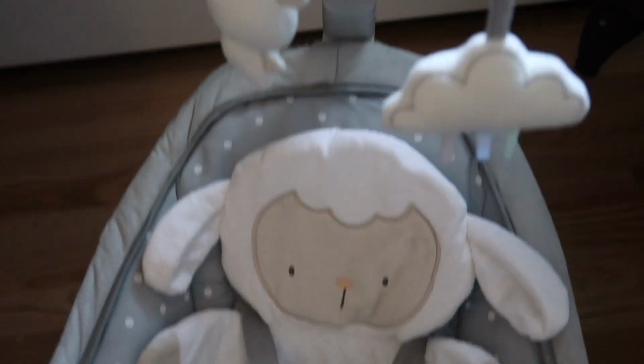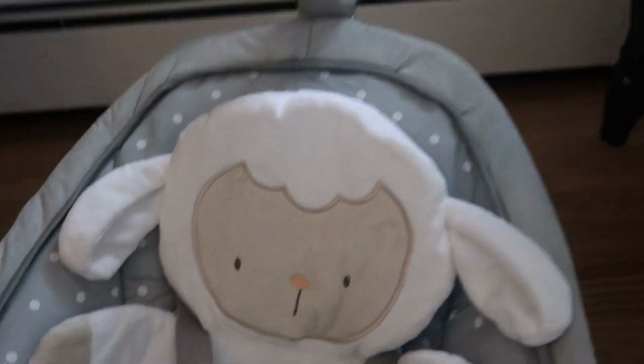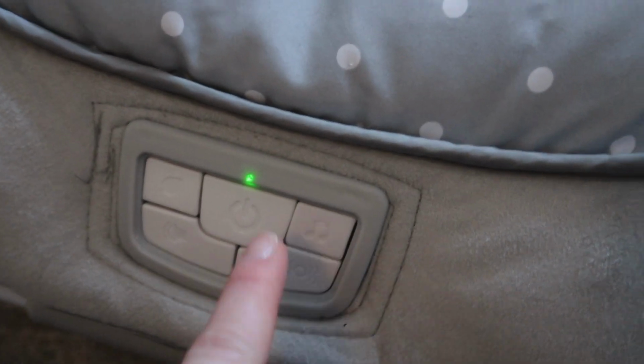And then of course I have the seat, the lamb seat. I used to use a Rock and Play. It's since been discontinued and recalled, I think. But for this baby I chose this cute little lamb seat. So, you know, it rocks and it has white noise, plays some music, and it's easy to turn on and off.